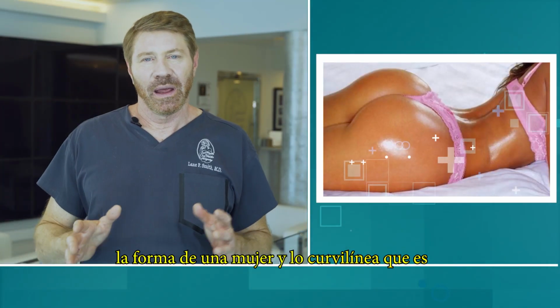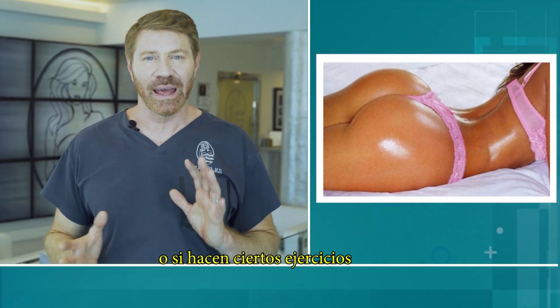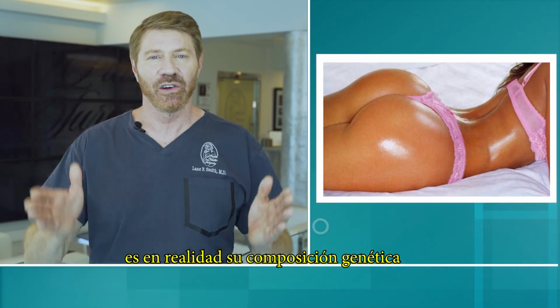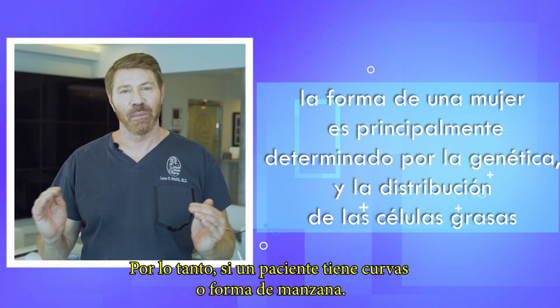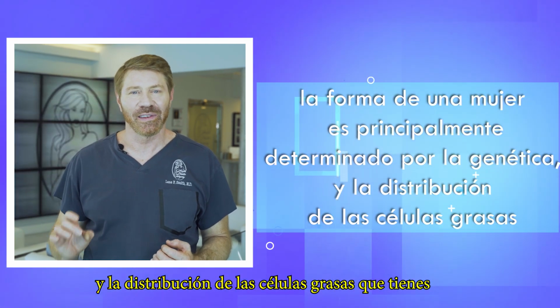The shape of a woman and how curvy it is relates mostly to genetics. Patients think that if they gain weight, they'll get curvier, or if they do certain exercises, they will get curvier. This is actually not true. The main thing that determines a woman's shape is her genetic makeup. The fat cells that you have simply expand if you gain weight, and they contract if you lose weight. Therefore, whether a patient is curvy or apple-shaped or straight or pear-shaped is determined mainly by genetics and the distribution of the fat cells that they have.